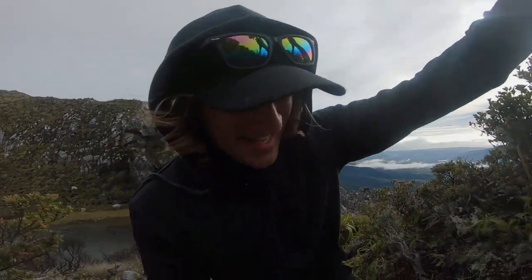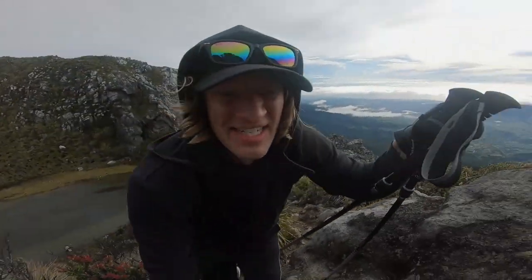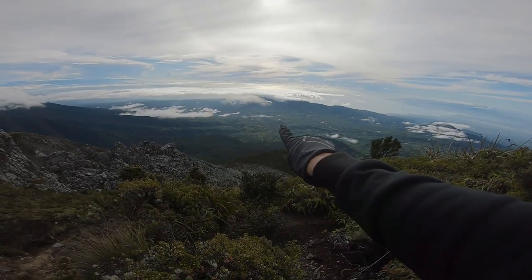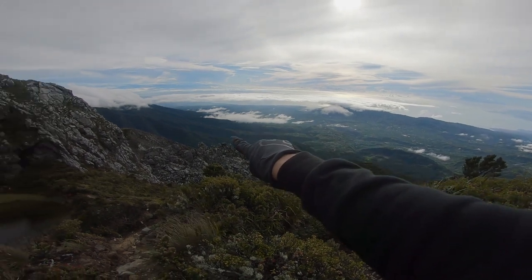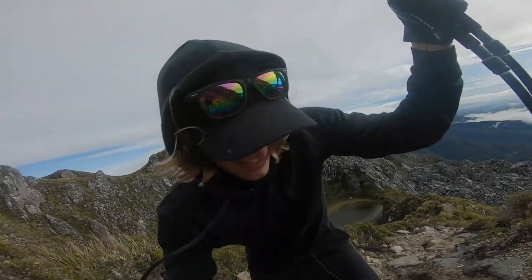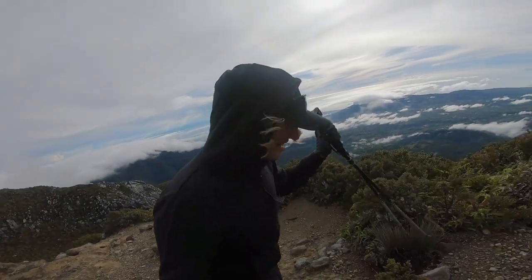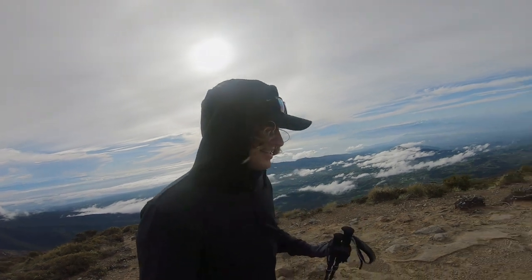This moment is so hard. Farmlands. We started below the jungle in the farmlands. We made our way up the mountain. The wind now is incredible. This is it. Yes, man. Yes, man.